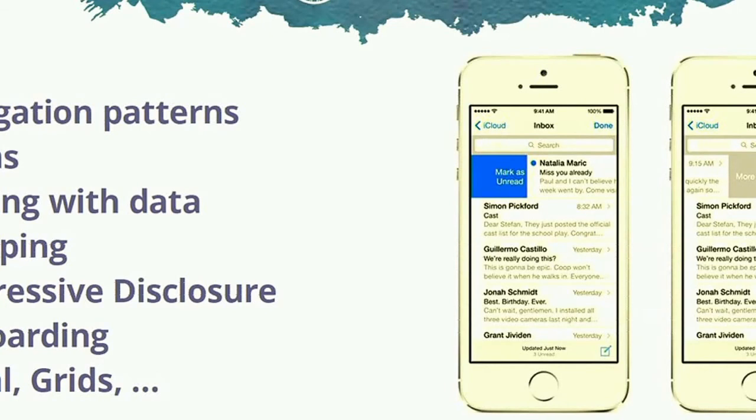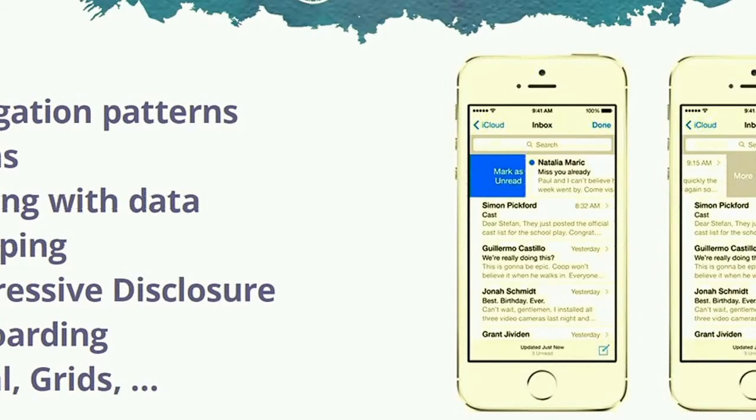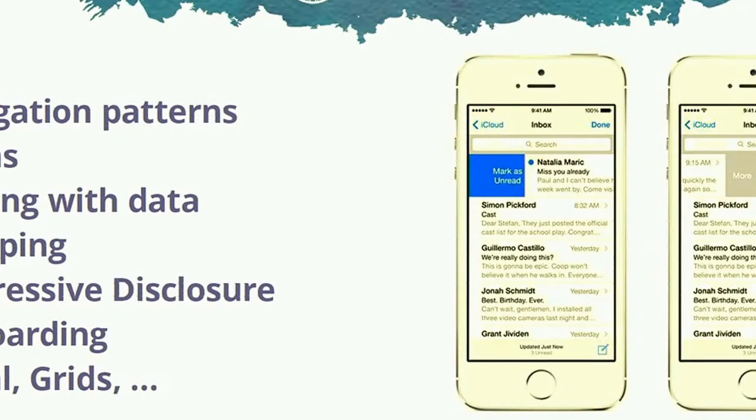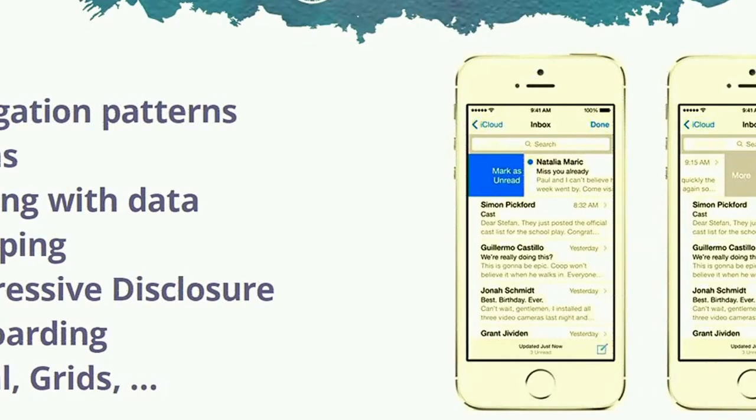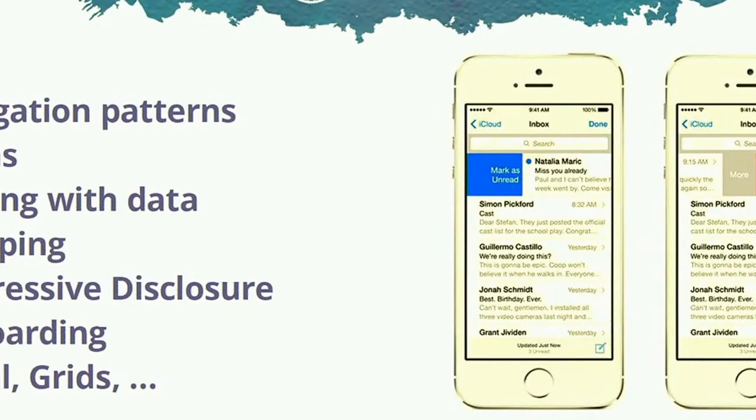Then we have the progressive disclosure. What it does is show you the most normal thing, the most important thing, the thing that most users do in the first place. For example, here you have the email, so you click and you go to the mail. But if you want to do more stuff, you have to move to the right or to the left, and you have some hidden options. So only show the main option, and then show the other options only if the user needs them.